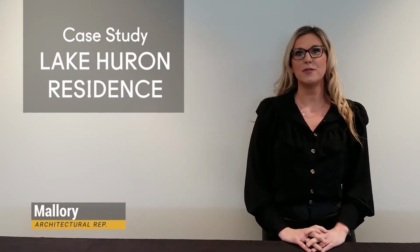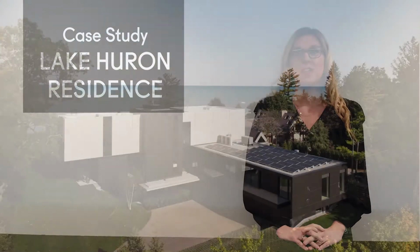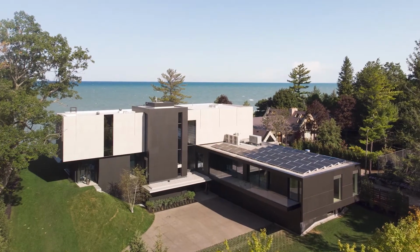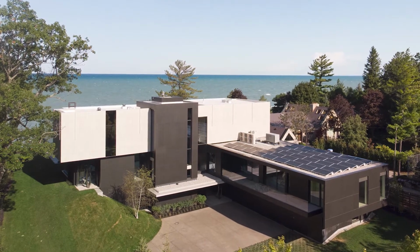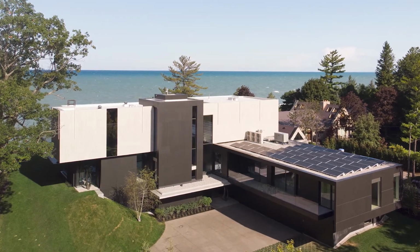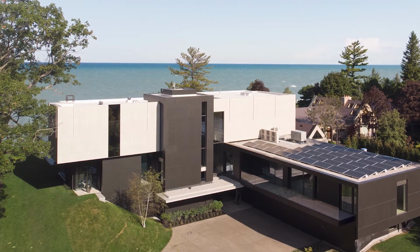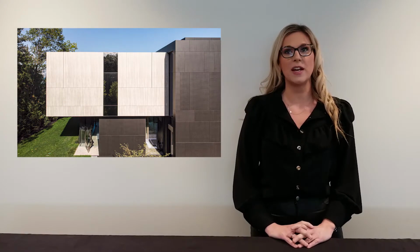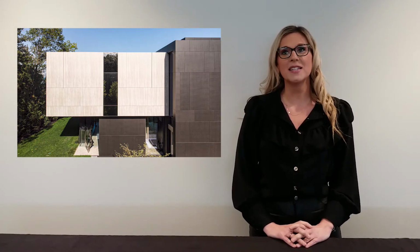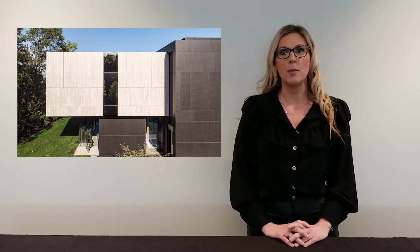I'd like to show you the gorgeous and elegant Huron Residence featuring our Ceramitex Sintered Ceramic facade system. Simplicity of form and contextual integration were the main design focus. The upper level cantilevers over the lower level and the basement is embedded into the natural landscape, integrating it with the surroundings. The client wished for a highly durable and low maintenance finish, so they chose Ceramitex Sintered Ceramic in Strata Argentum and Nero, Zimbabwe.